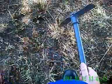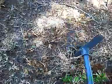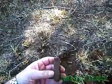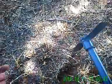Have a look, see what we've got around here. Looks like a piece of glass. Phew. There's something, some metal and an old key. Probably from a pump of some sort over the years. Bit of strapping. More glass.